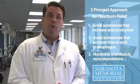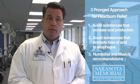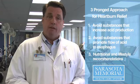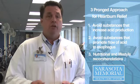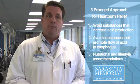All right. To sum it all up, the 3-prong approach is: 1, avoid foods that we know cause increased stomach acid production. The second one would be to avoid foods that we know weaken the musculature, the sphincter muscle between the stomach and the esophagus, allowing acid to seep up into the esophagus. And the third one would be nutrition and lifestyle changes, changes you can make in your life to help you reduce the amount of stress and stomach acid production in your life.